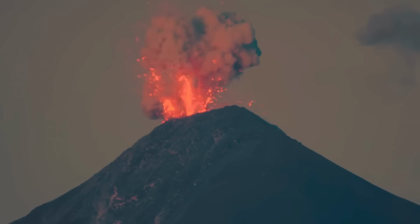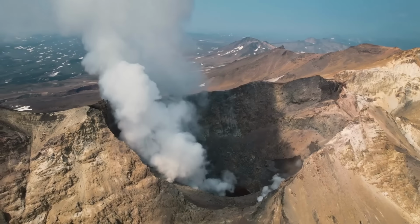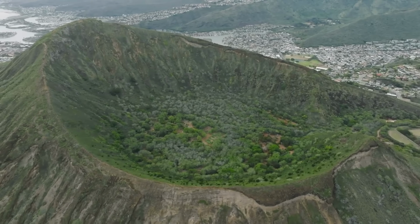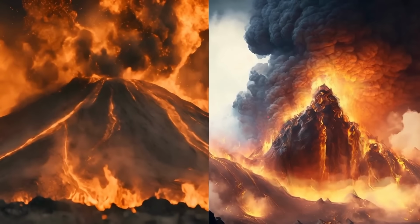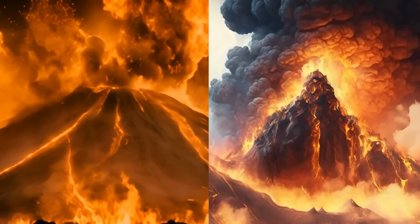But the sad part here is that the Earth doesn't follow a perfect timeline. There could be clusters of super eruptions with shorter gaps between them and then longer quiet periods. Since there have already been 2 super eruptions in the last 100,000 years, there's always a chance one could happen again sooner than we expect.